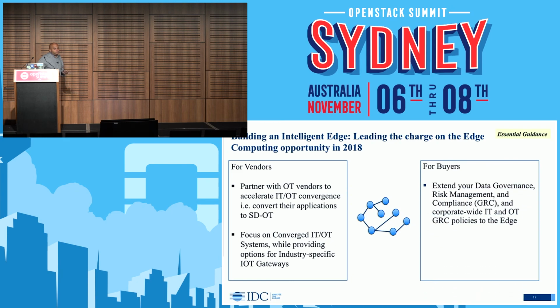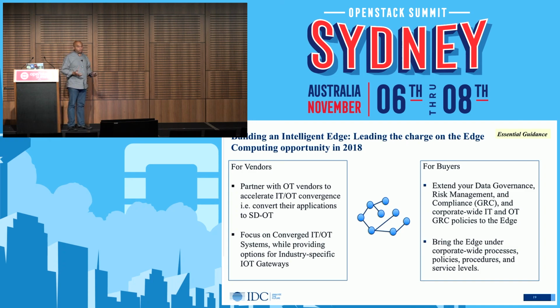And as a buyer, again, same thing about GRC, being able to extend your data governance to the edge. There's no right time to do it. Now is the time. So as you build your edge, focus on the GRC, the data governance piece, and then make sure that your edge comes under corporate-wide policies and processes and service levels. And here, OpenStack is crucial because then you can apply the policies that you would have defined efficiently and seamlessly to the right type of edge.